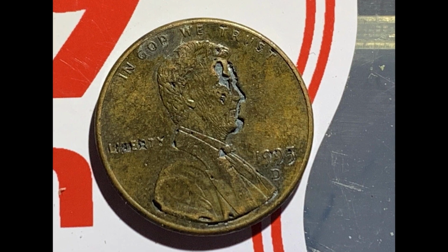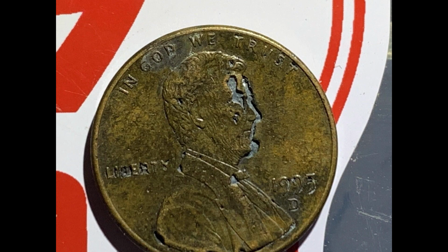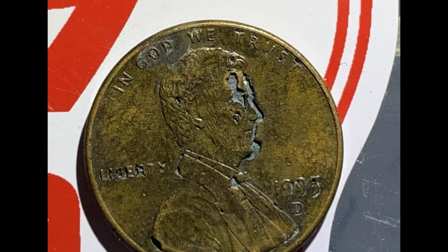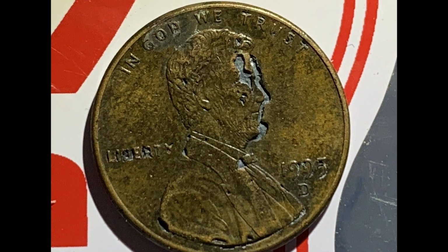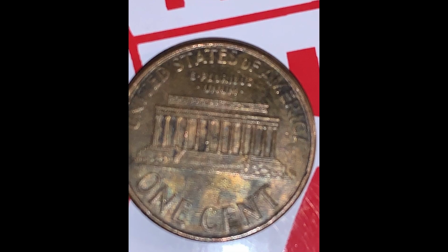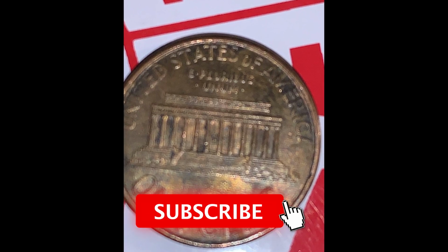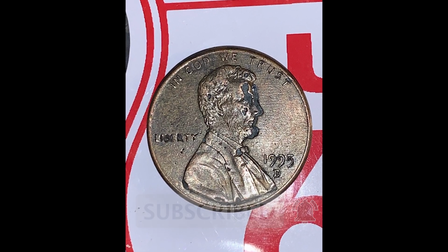Now, this 1955 Lincoln coin sold for just over $2,000. Typically when you see damage occurring in certain areas of the coin like this, there's a high chance that someone was bored and they took a power tool and they just started damaging the coin. Now, this seller could have very well found this coin as they described, but just because someone finds a coin does not mean that it's a genuine error.